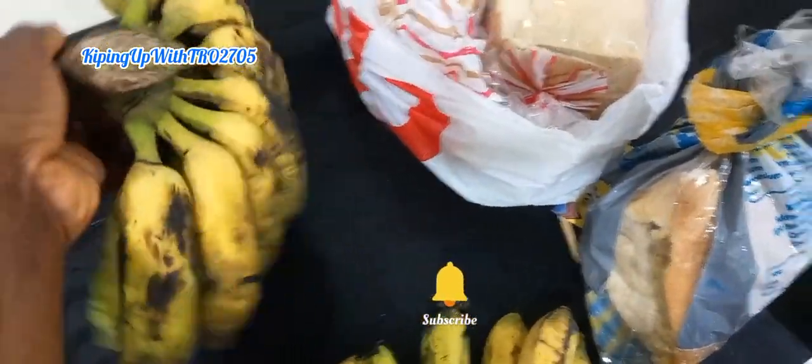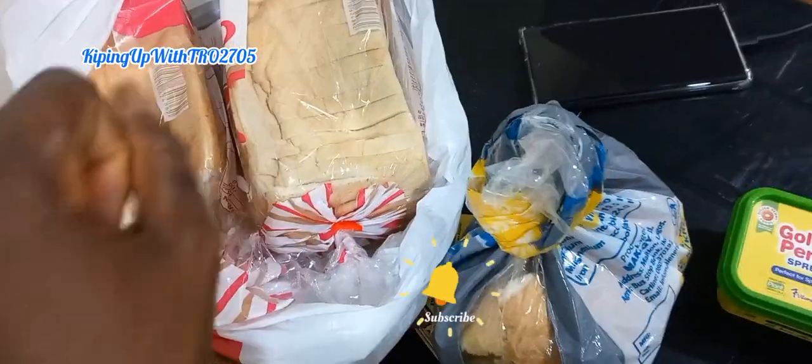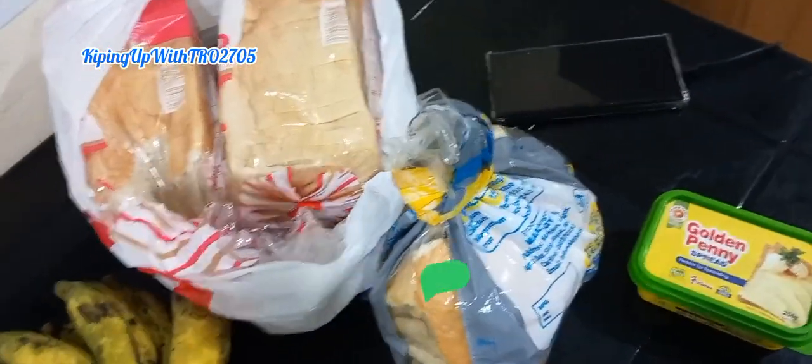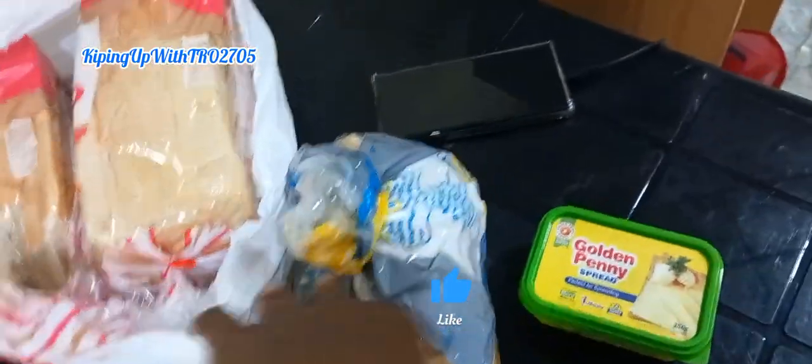I'm taking some from it. This one is still whole, not taking any. And then we got this bread. The bread is too soft. That's why I ate from this. You can see, very soft. It was a bit warm when we got it. This was the one from 2 days ago.